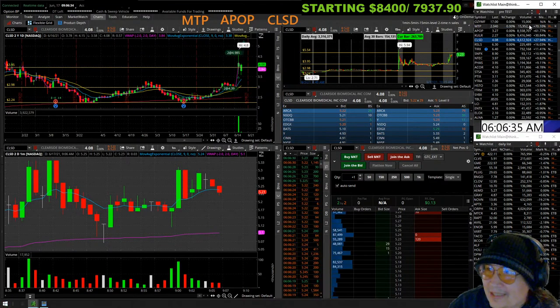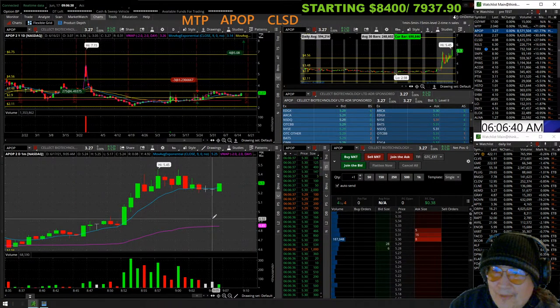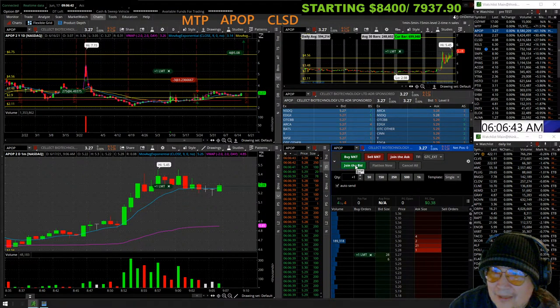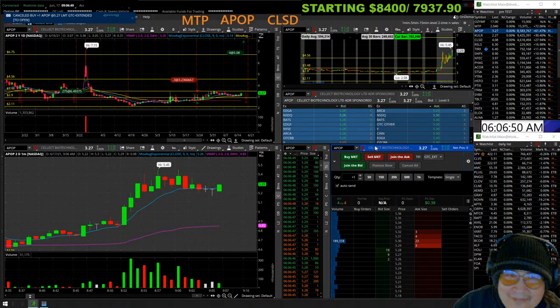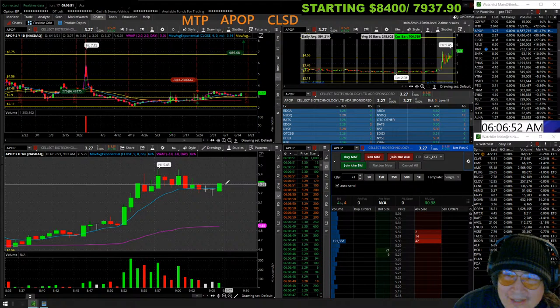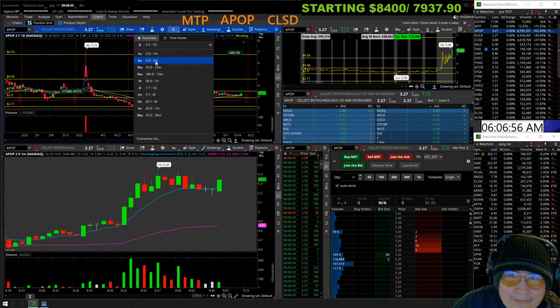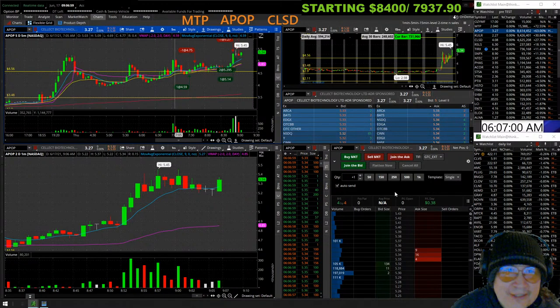CLSD coming up. APOP. APOP coming back up. Here we go. Look at this. Oh, I forgot. I'm not wasting no more buying power. 527, 520.30 right here. Adding as it goes up over the 550s up there. This is a good trade right here. Good trade right there, to me it is.